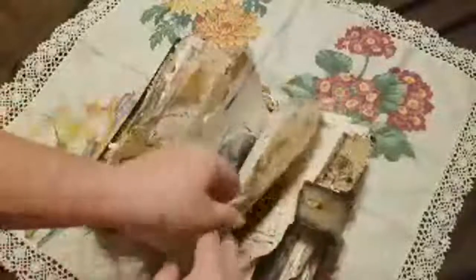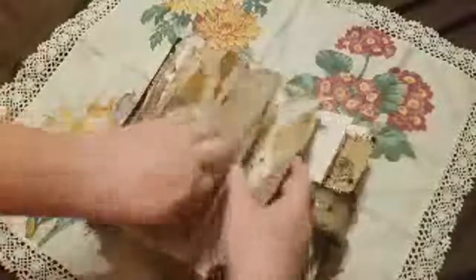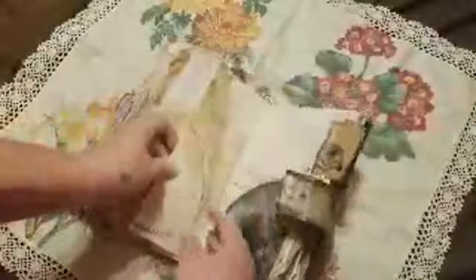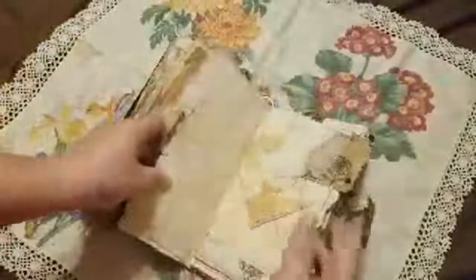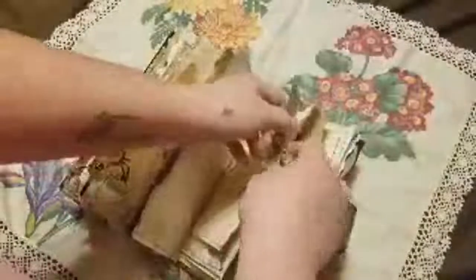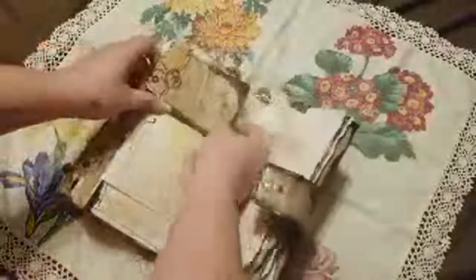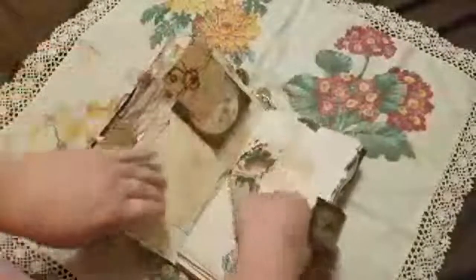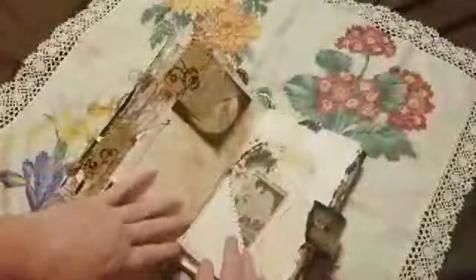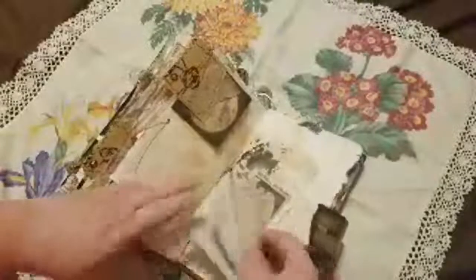Coffee filter, some wild stitching. Here's another one of those glassines. Another little tuck, coffee filter tucks. Here's another envelope, another little side tuck with the jar. And over here she's got a little journaling card. Another little newsprint. I think it's cool that she found all these supernatural newsprints.